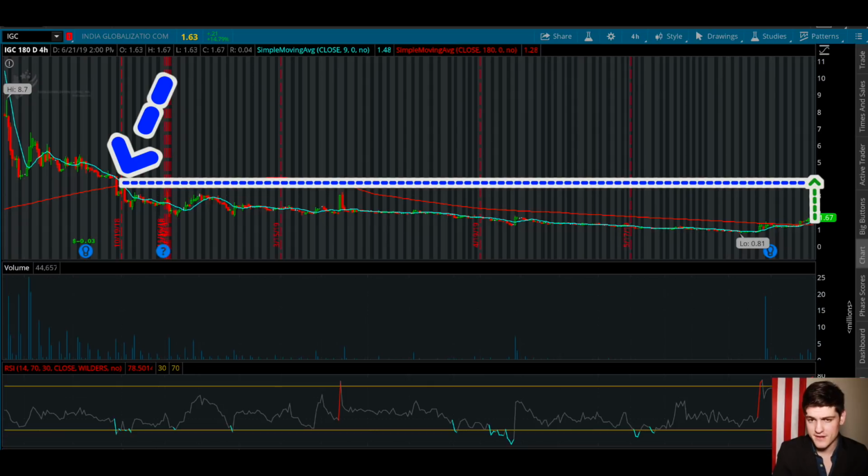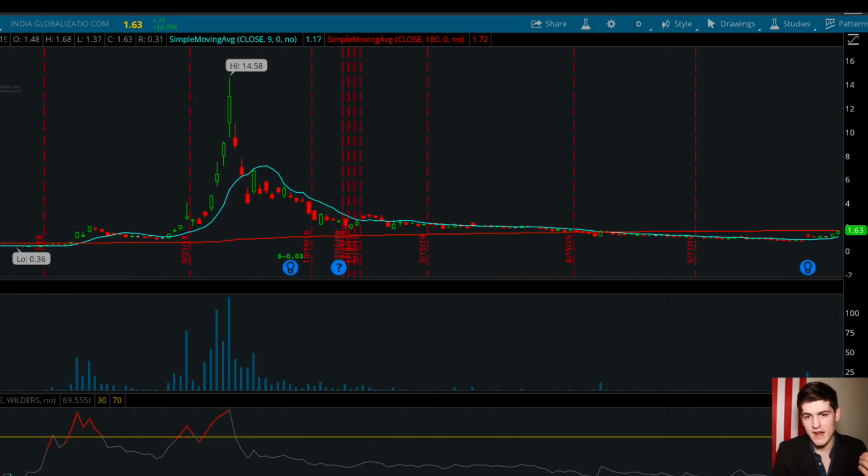Okay, so for context, opening up the year chart, we see that IGC displayed the supernova pattern where it spikes up massively during a relatively short period, and then it sells off because the euphoria that propped up the share price was not based on solid fact, but was rather based on the irrationalities of the market.